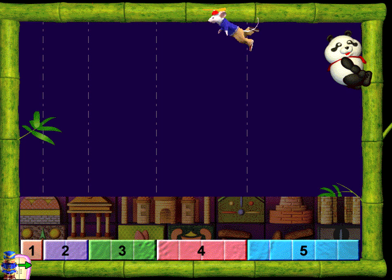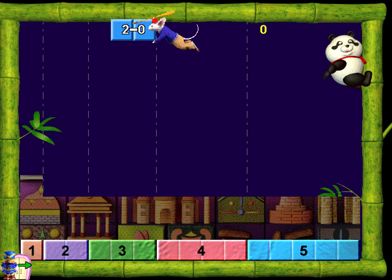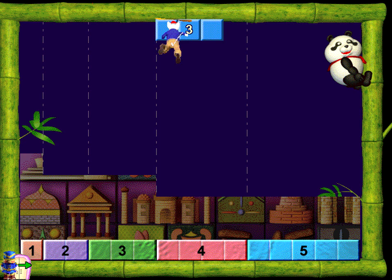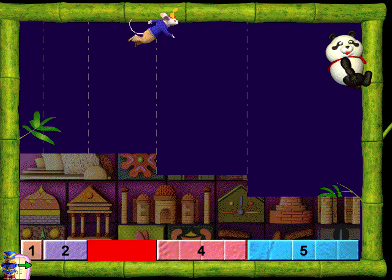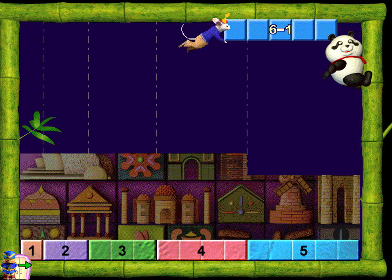1 minus 0 is 1. 1 minus 1 is 0. 2 minus 0 is 2. 2 minus 1 is 1. 3 minus 0 is 3. 3 minus 1 is 2. 4 minus 0 is 4. 4 minus 1 is 3. 5 minus 0 is 5. 5 minus 1 is 4. 6 minus 1 is 5.